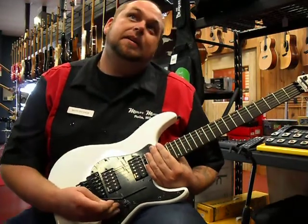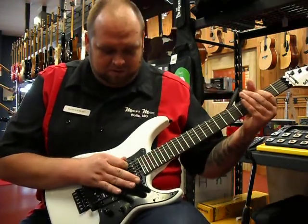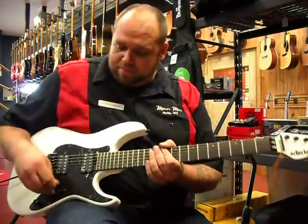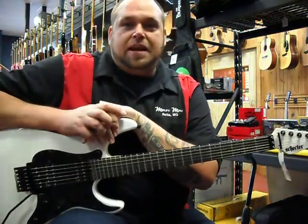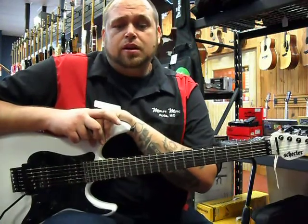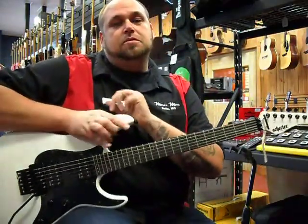Humbuckers are definitely made for more screaming rock and roll sounds, pinch harmonics, stuff like that, where you can really get high gain, crazy sounds out of it. Some of the other things I really like about humbuckers, even back in the day, even the late 60s, a lot of people were using humbuckers for jazz, blues. Basically, you get a lot higher gain out of humbuckers, whether they're active or not. You're going to get a lot more gain out of them than, say, a Strat or a Tele, which is a single coil guitar.